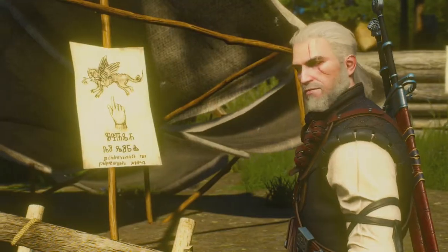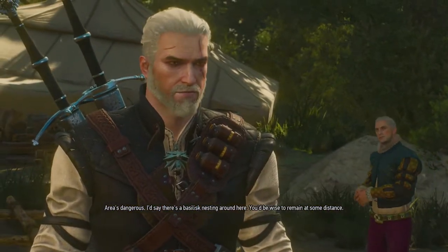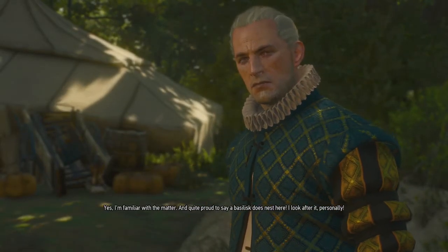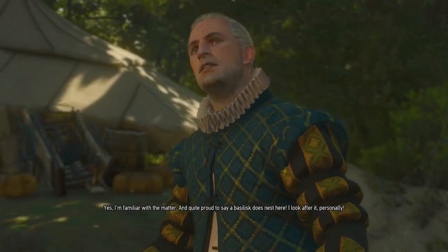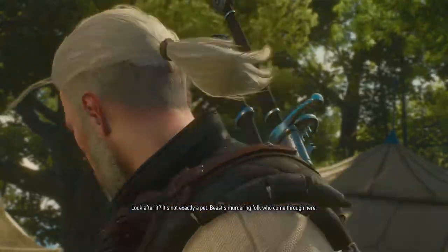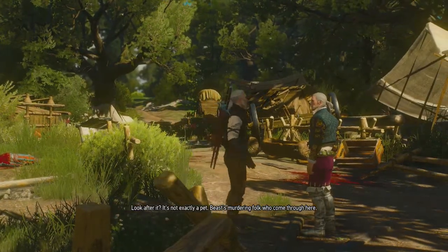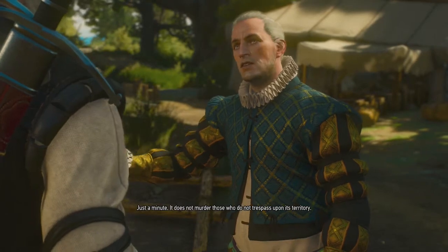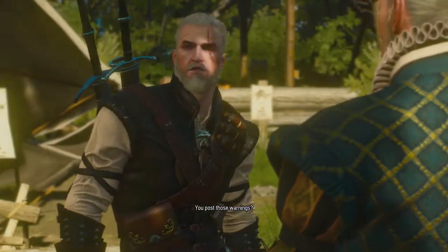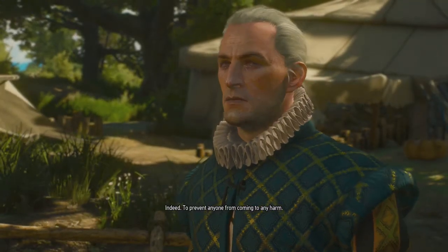Uh-oh. Oh, hi. Area's dangerous. I'd say there's a basilisk nesting around here. He'd be wise to remain at some distance. Yes, I'm familiar with the matter. And quite proud to say a basilisk does nest here. I look after it personally. Look after it? It's not exactly a pet. Beasts murdering folk who come through here. Just a minute. It does not murder those who do not trespass upon its territory. You post those warnings? Indeed, to prevent anyone from coming to any harm.